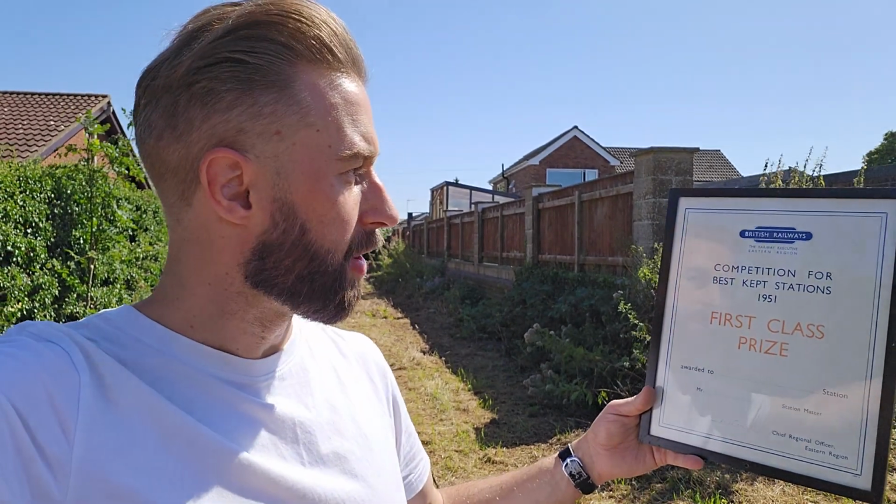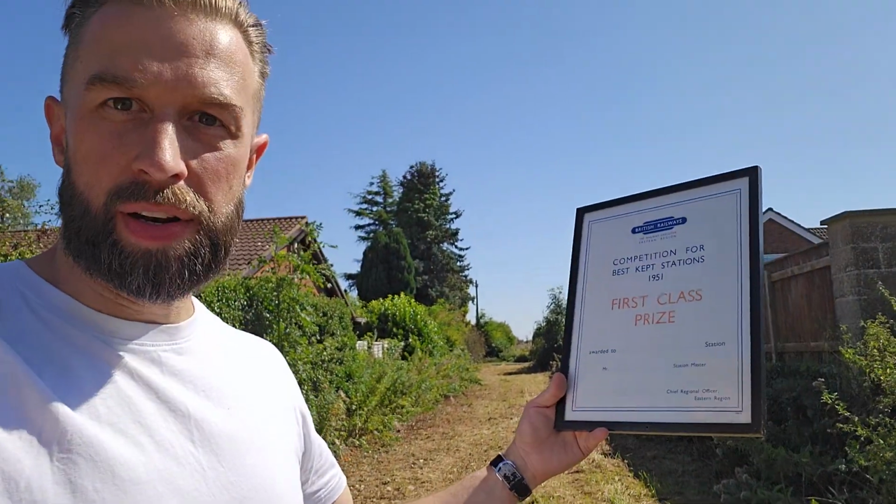Okay, so looking up here where the station used to be, long forgotten by many people. And the only reason that I came here was because of this. Competition for the best kept stations, 1951 first class prize awarded to Willoughby, and it was presented by CK Bird. So the station master was A.L. Bullen, as we can see on here, and I'll do a close-up. So we are literally divided, but at the same time connected right now by 70 years of history, which is just a really nice thing to do sometimes.